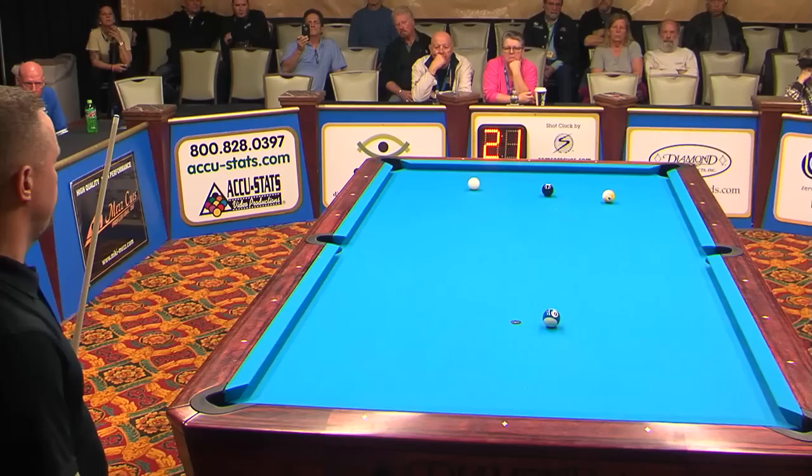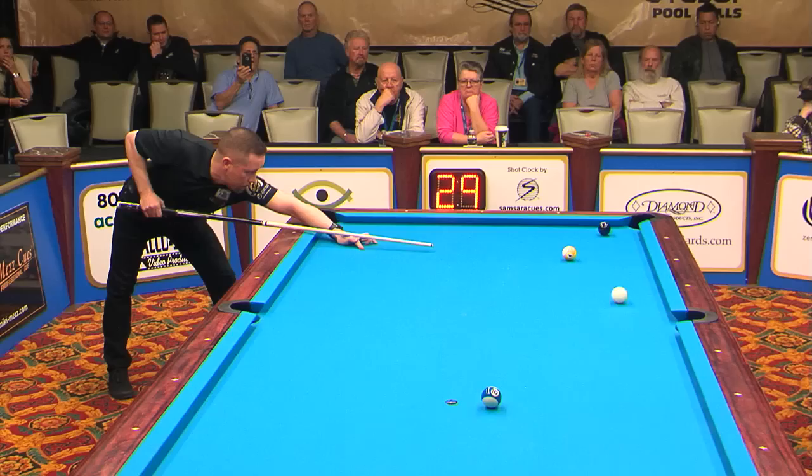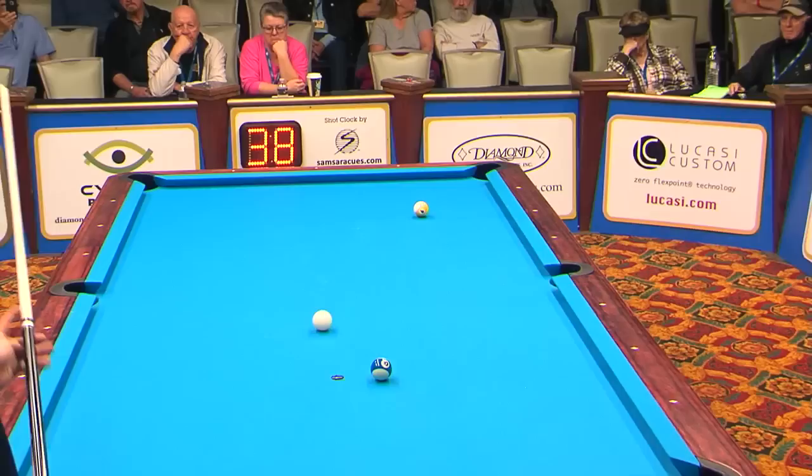Well, he got a little short there. I think we're going to see a 3-cushion route to the nine ball. Nope, he was able to hold it just with top spin. Wasn't quite as thin as I thought it was.